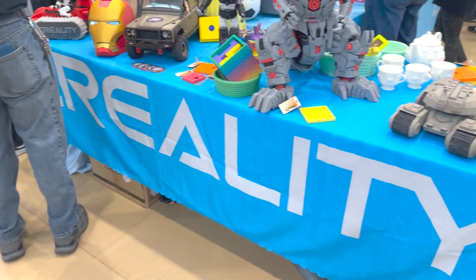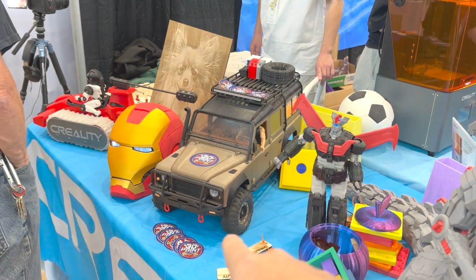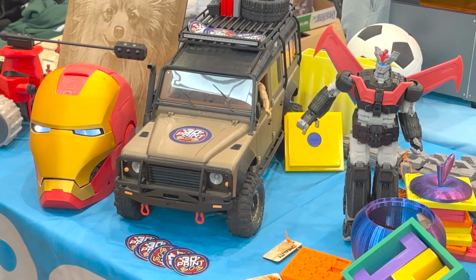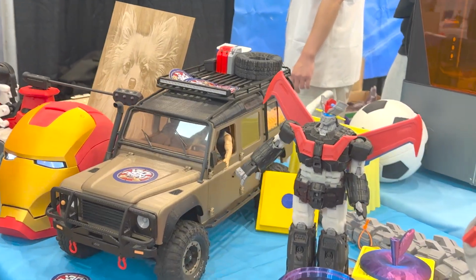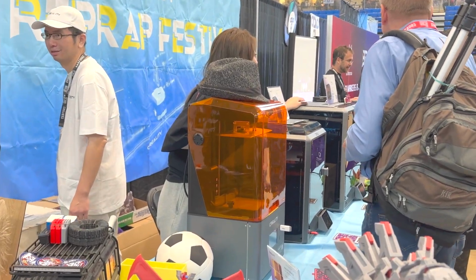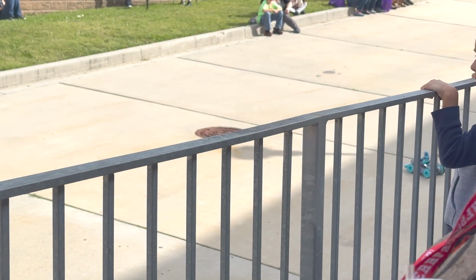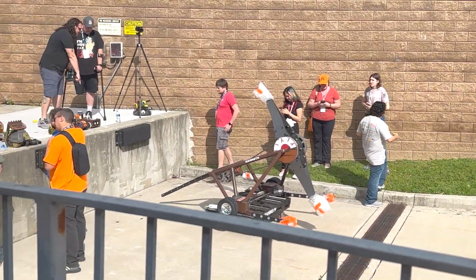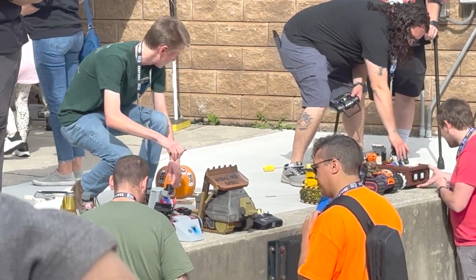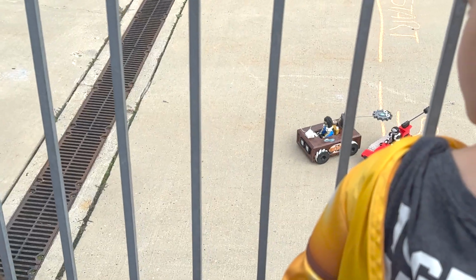All right, and of course, we got the Creality booth. Hey, look what made it here. Grab your stickers. I'll try to keep them stocked. Say hi to Stone Cold Steve Austin in there for me. What is that? Can you tell me what that machine does? The big one?